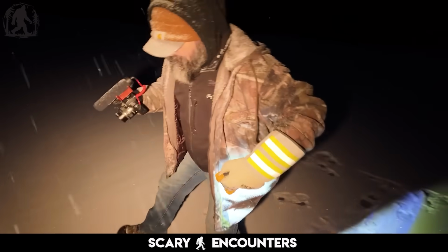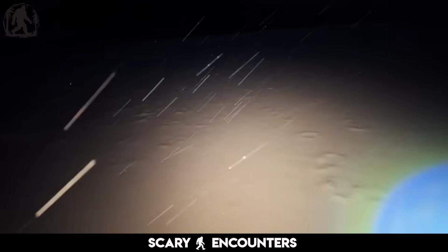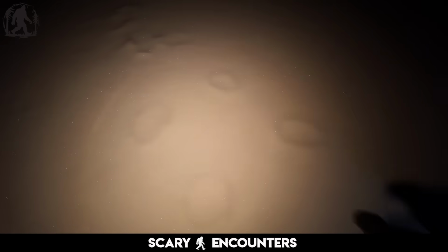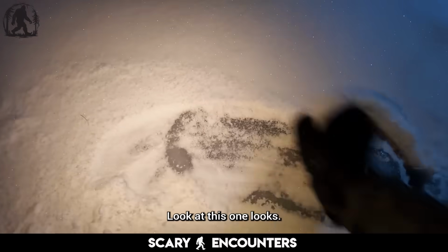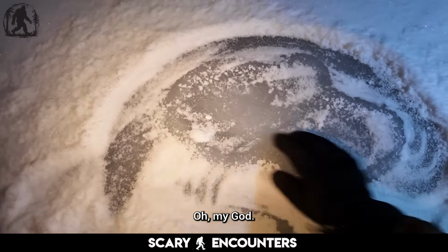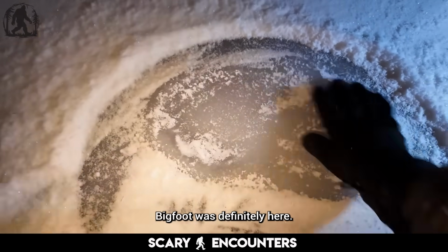The realization is chilling. They know Bigfoot is said to be elusive, but now they're wondering if they've just had the closest encounter yet. Look at this one. Oh, looks like a foot. That looks like an actual Bigfoot, dude. Oh my God. Bigfoot was definitely here.